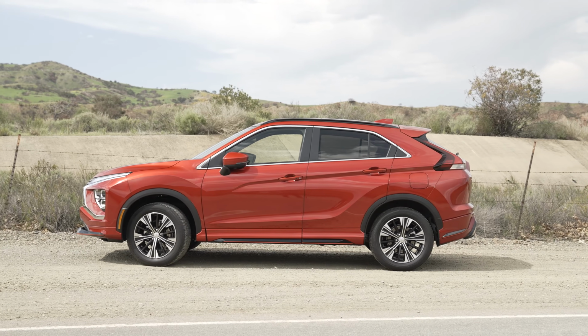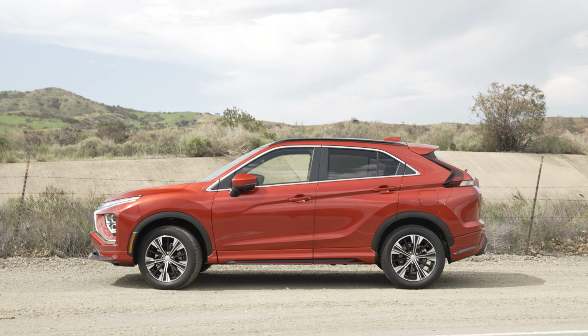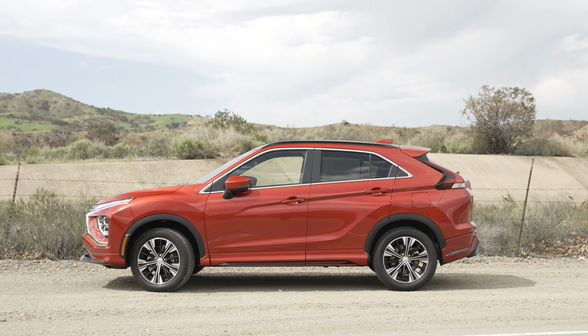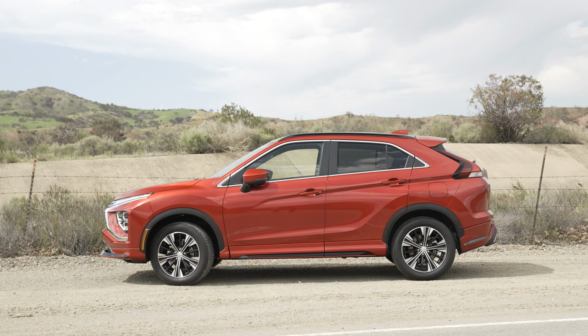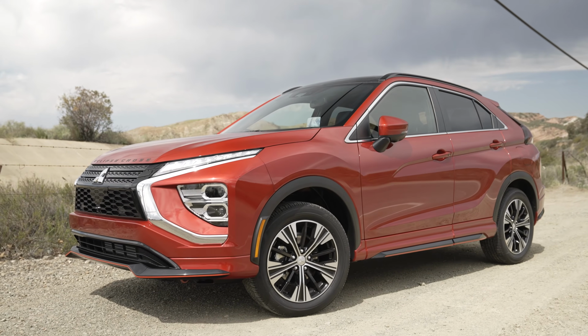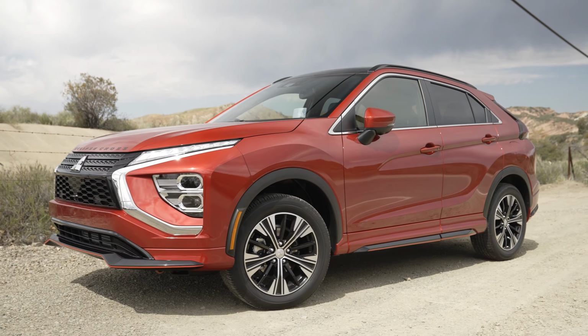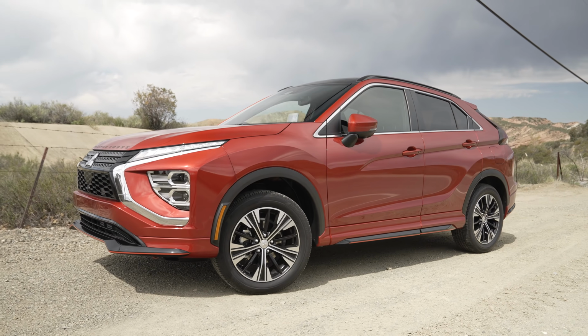The base price of an Eclipse Cross is a very welcome just under $24,000, though I believe that is without destination and handling, so it's probably 24 plus, maybe touches 25, add again $1,600 for all-wheel drive. This is a fully loaded one. This one has every bell and whistle you can add, plus some options on top of that. So this one is pricey, but still the total MSRP with destination handling is $34,000.